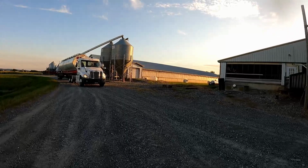All of our feed for the pigs gets mixed at the mill, and then they bring it out here by the truckload. When the pigs are at this stage, we go through about a bin every 3 days for each barn. So we get a lot of trucks coming out here bringing feed. Usually almost every other day there's a truck coming in here, sometimes two or three in one day. Truck just got here. Thought I'd show you what that looks like.